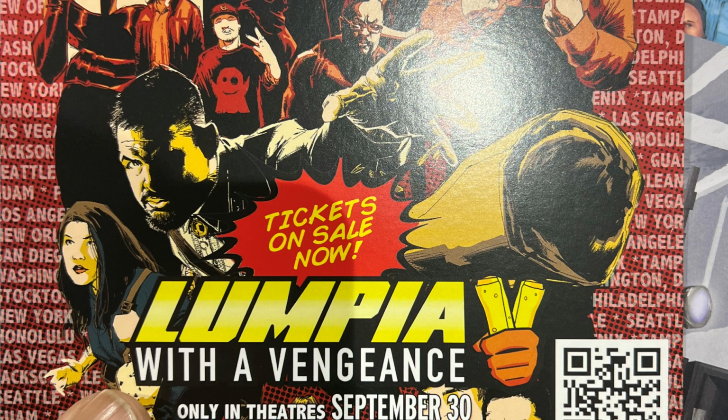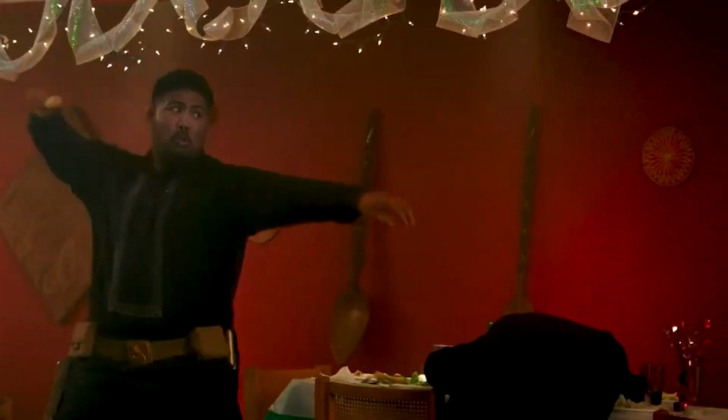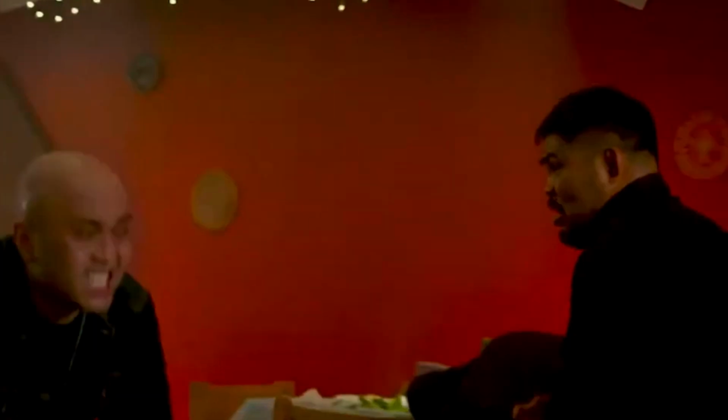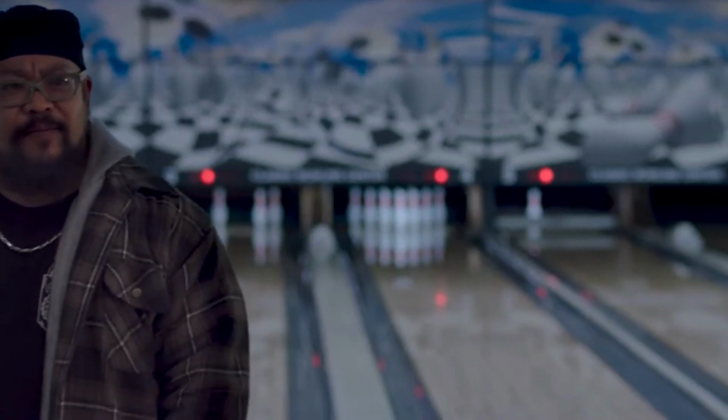Directed by LA-based filmmaker Patricio Ginelsa and filmed primarily in the San Francisco Bay Area, Lulupia with a Vengeance has an all-star cast. I mean, Danny Trejo's in this joint. It's a crowd-funded action comedy that is all good. If you love comedy, you love action, you love Filipinos and Filipino food, you're gonna dig it. Lulupia with a Vengeance is coming to theaters September 30th. But before that, you can go get the trailer on YouTube. So check it out.